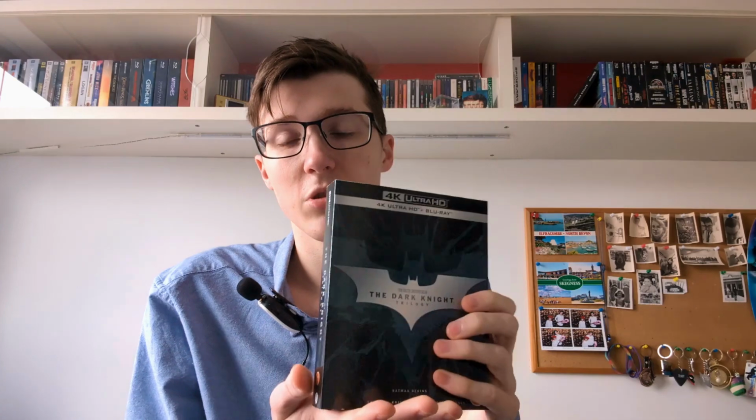Next I've got the Dark Knight trilogy. I used to have this in a slip box set with all the films separately in a box. I have a weird kind of OCD where I'm like, I don't really want them separately, I want them all in one nice set. So I decided to sell that and get this nice, just slimmer set with everything in one package.